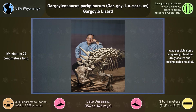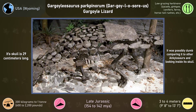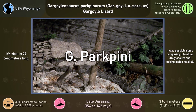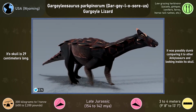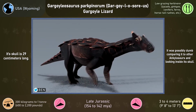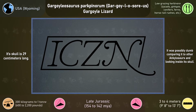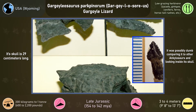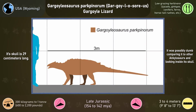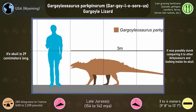The name itself came from Carpenter, Miles and Cloward in 1998, but under the name G. parkpini. Or is it parkpini? I don't know. However, the species name was renamed to G. parkpiorum, also by Carpenter in 2001 in accordance with ICZN art. The animal is only known from its narrow 29cm skull, which provided an estimation of it being an ankylosaurid, although it may have been a nodosaur.